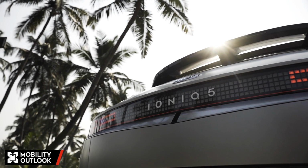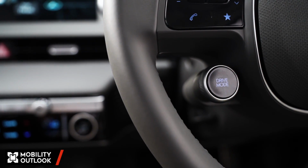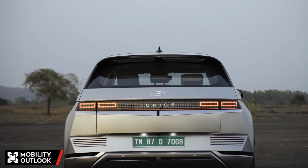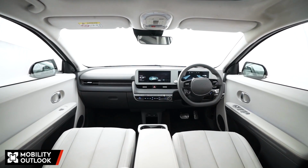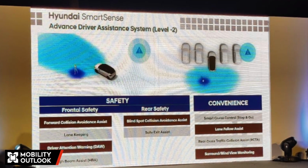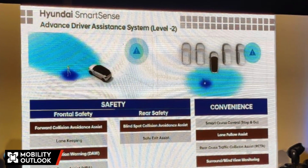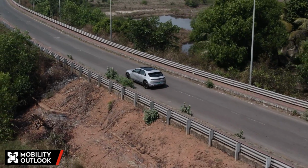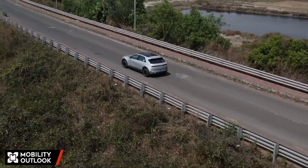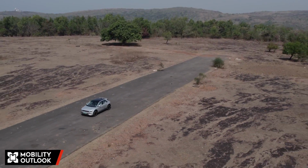The IONIQ 5's technology package also includes smart regenerative braking, drive mode select, column type shift by wire, rear multi-link suspension, integrated drive axle, and permanent magnet synchronous motor. The Hyundai IONIQ 5 has been equipped with 21 Level 2 ADAS features that offer driving safety, convenience, and parking safety functions. Hyundai's Smart Sense package uses equipment such as front radar, front camera, and rear radars to detect and mitigate risks of collision.